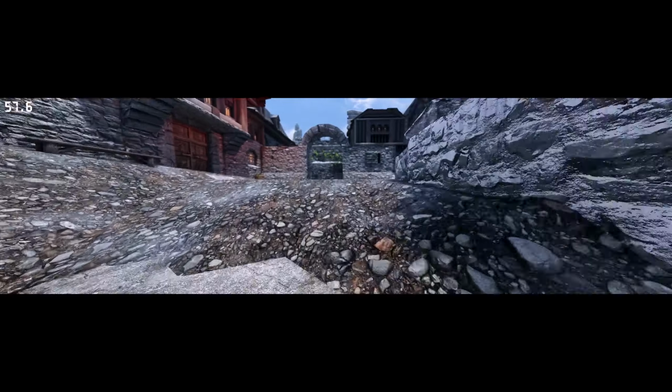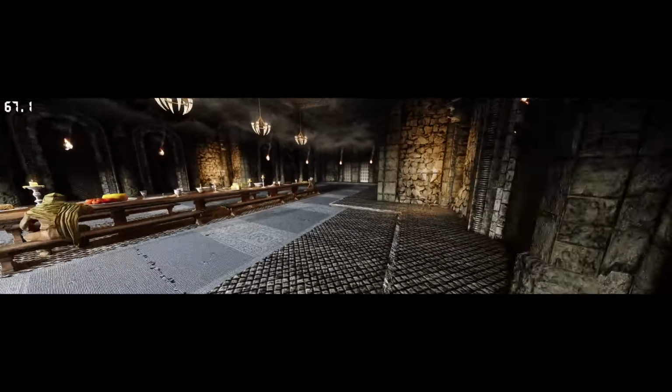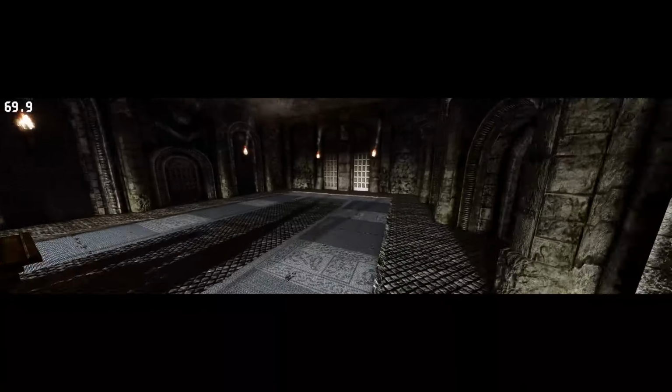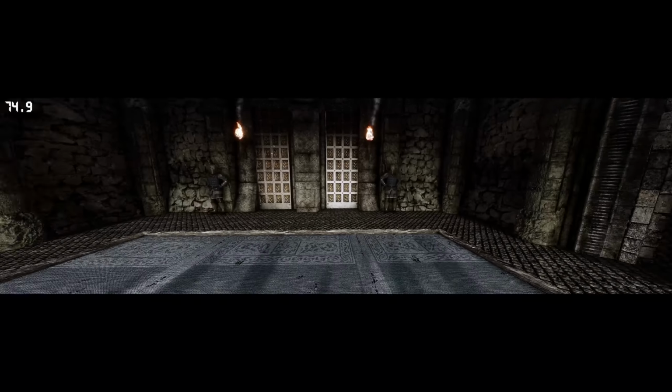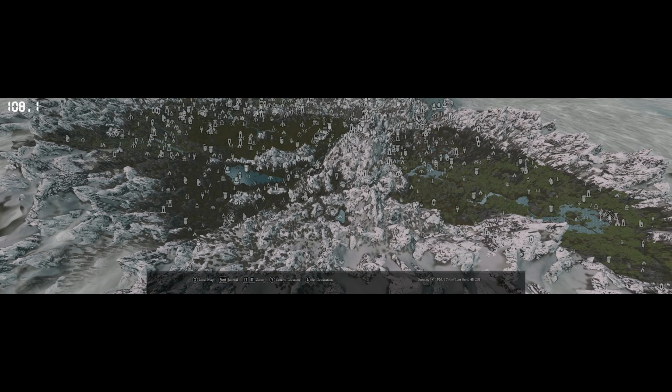Yeah, this is incredible. Holy cow. I don't care if this is fake ray tracing. These are fake shaders, they are so nice. I can't even tell the difference. You know, I thought I would have more regrets about buying this thing. I don't. Okay, Falkreath, the FPS is gonna tank, and I'm expecting that to happen.